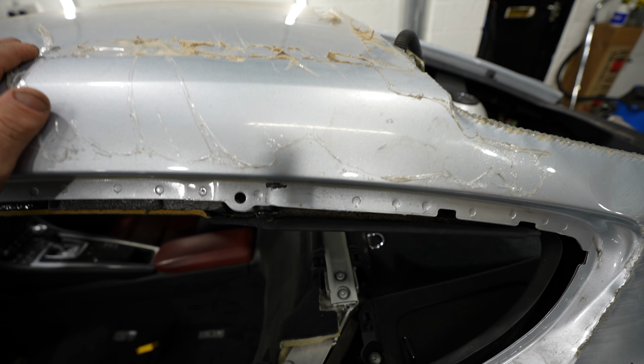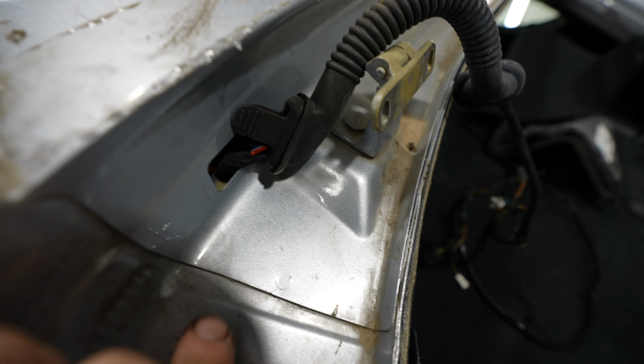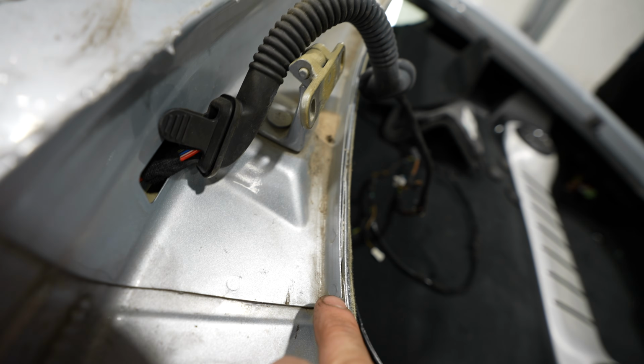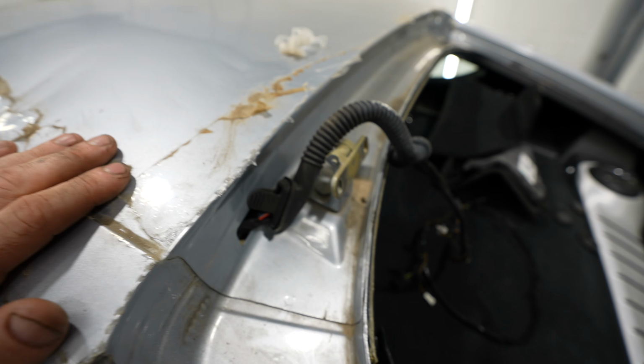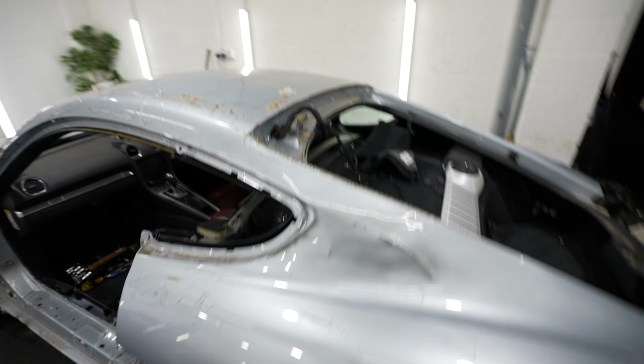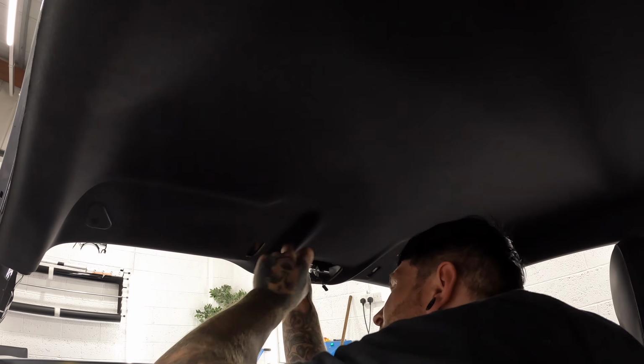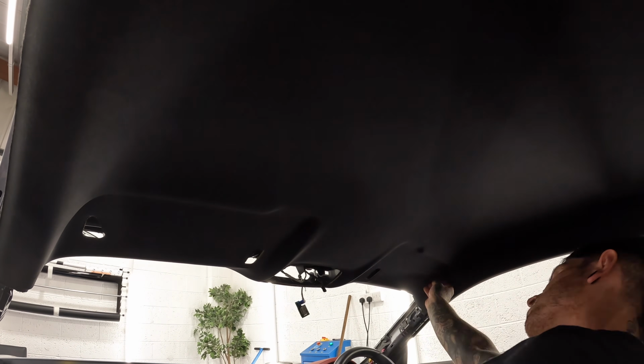And I'm pretty sure, as well with the roof, again, this runs along the back here, which I've just found out. These are all spot welded on all around there, so we need to drill them off. And there may be some underneath, so the roof lining has got to come out so we can access all of that. So we're still not there. Let's carry on. Off we come with the roof lining.